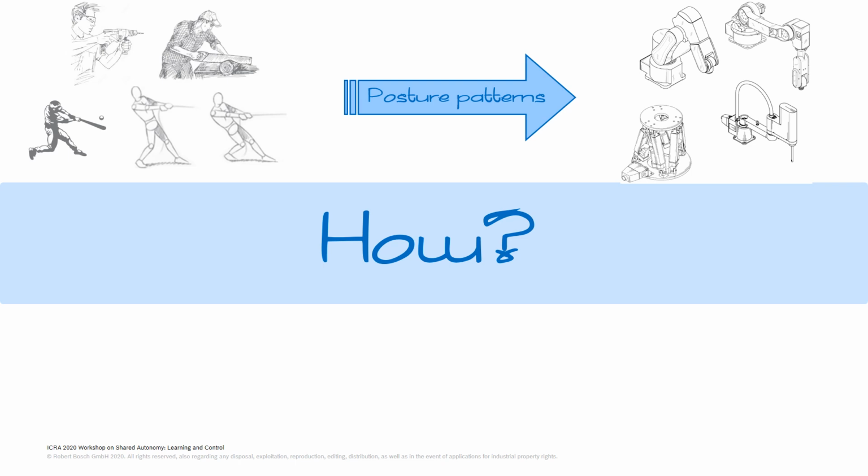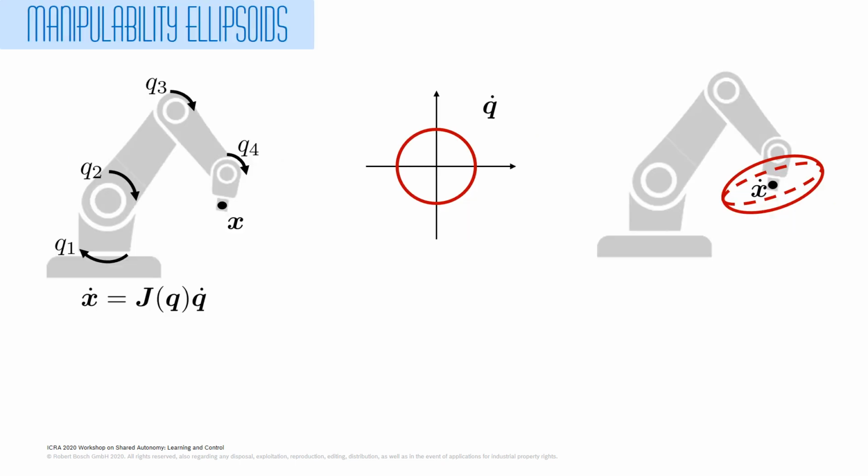So let me tell you how we start with this work by describing first the main component of the framework. So basically the whole formulation is built on the notion of manipulability ellipsoids, which roughly speaking, in the classical sense, give us a relationship between the velocities that we can apply at the level of the end effector, so just right here at the right part of the slide.